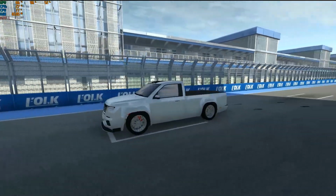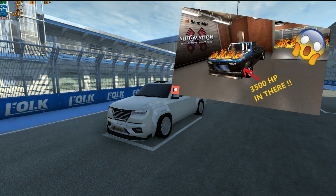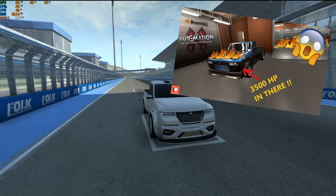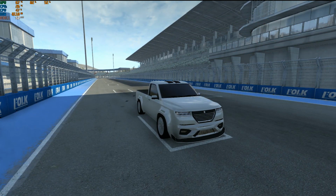And the third car, which is that pickup back there, is a special vehicle that I want to try because this is my first ever track day pickup truck. Yes, I know I made in the past the fastest, most powerful pickup truck in Automation game, which has like 3500 horsepower, but that pickup truck was only for top speed, for straight line performance. This thing that you are seeing right now is for handling and straight line performance, both worlds. So let's see how it will perform.